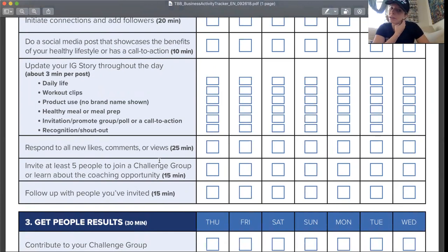Next part of your power hour, you have to update your IG stories throughout the day. So if you've never done an IG story, right now is the perfect time to do it. All you have to do is go into your Instagram, go to your home page and then swipe right. And that's going to take you to your camera. And then you can make a story watching this video right now.